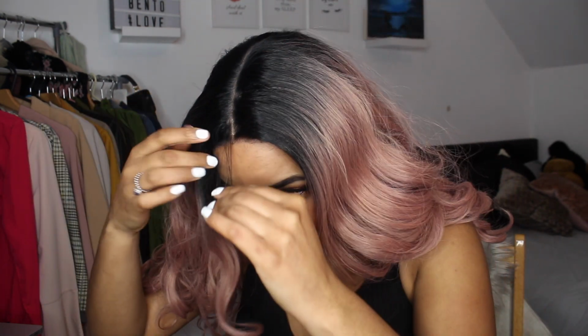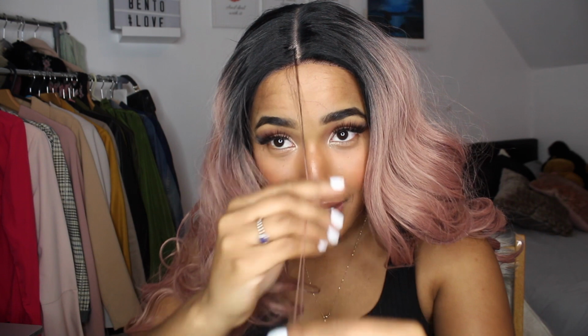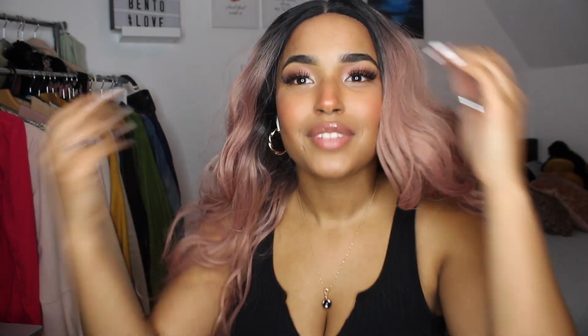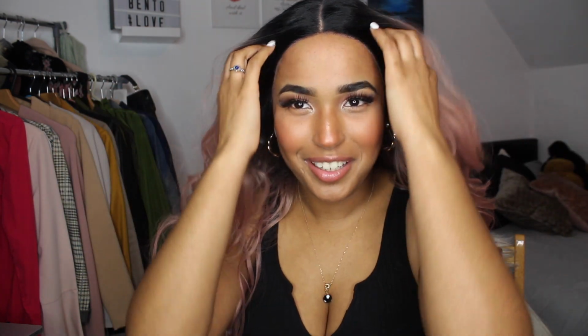Let's try now. Obviously, I watched some YouTube videos before I did this and I saw this girl, she kind of cut a bit of her hair like this to make a baby hair like that. I don't know how I'm going to do this, but I do want to make one single baby hair like that. We'll try that after the glue. Let's see how this looks.